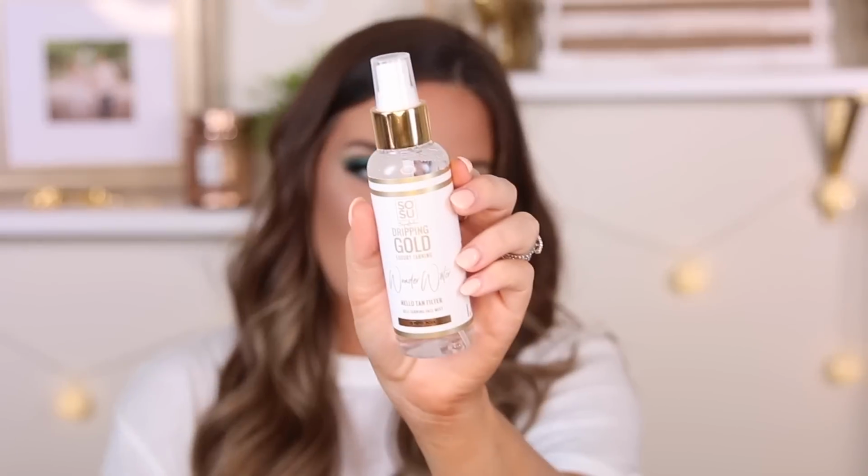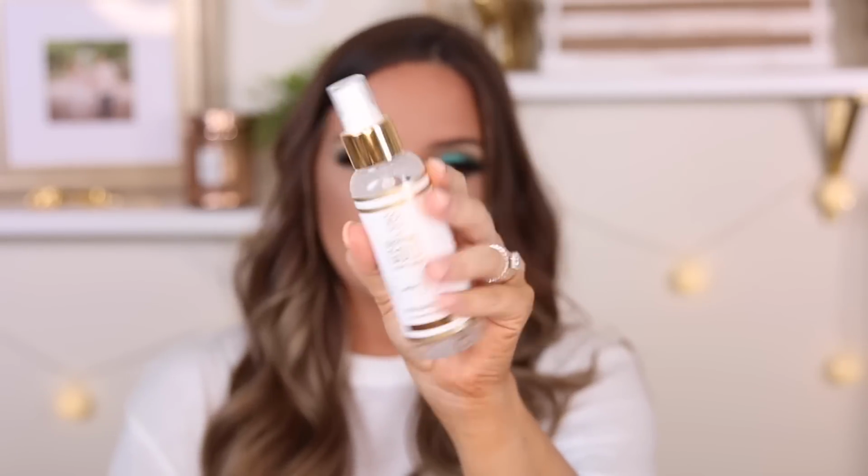So this is a brand new self-tanner for your face. I tried it this month and I absolutely love it. I knew I had to have it. I saw it on Instagram and I was like, okay, I have to have that tanner. This is the Dripping Gold Luxury Tanning Wonder Water Hello Tan Filter Self-Tanning Face Mist in medium dark. So that's what it looks like. It just looks like water in this.